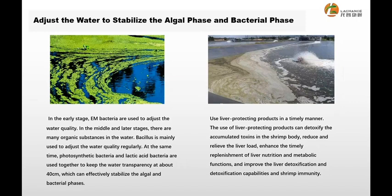What's more, use liver protecting products in a timely manner. The use of liver protecting products can detoxify the accumulated toxins in the shrimp body, reduce and relieve the liver load, enhance the timely replenishment of liver nutrition and metabolic functions, and improve the liver detoxification capabilities and shrimp immunity. Here is a specific measure from Lockins.